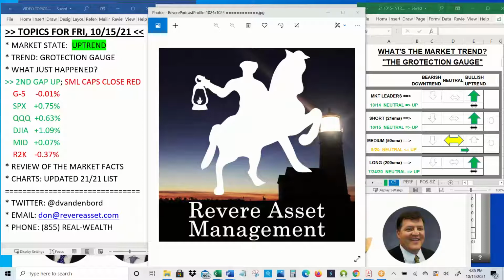Eastern Time, coming to you from St. Augustine Beach, Florida, with tonight's Revere Market Insight video, the Big Show version, where we go through the prior week, take a look at the key levels for next week, and update the world-famous 21 over 21 leaders list. We'll also talk about some portfolio changes that we made. Let's get right into it.